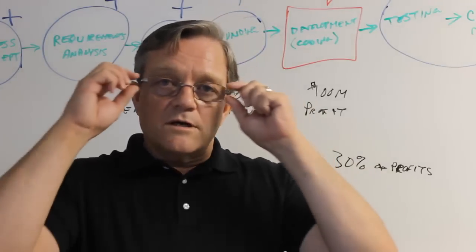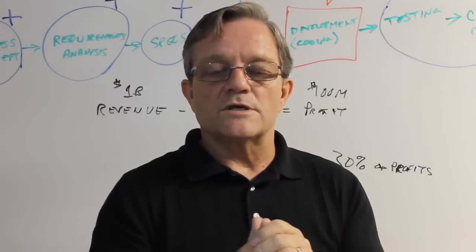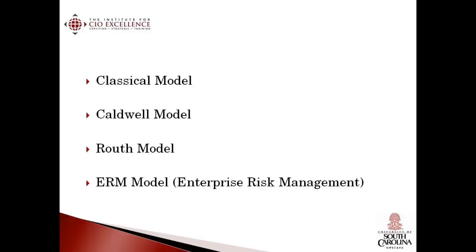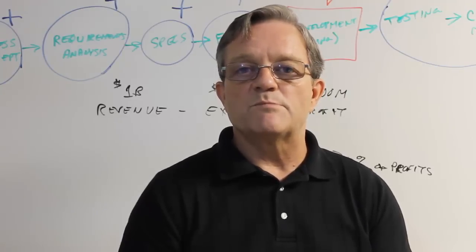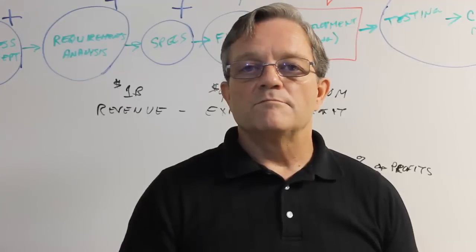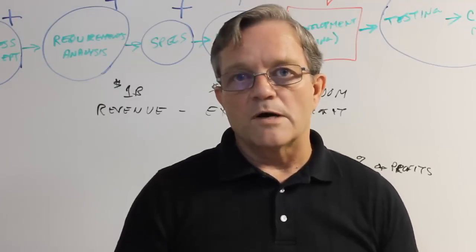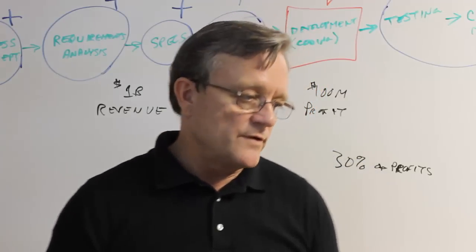All right, so now let's talk about ways to do IT governance. There are four basic models that we teach at the Institute for CIO Excellence. There is the classical model, there is the Caldwell model, there is the Ruth model, and there is the ERM model for enterprise risk management. Now, what we have with this set of these four models is basically the standard methodologies and practices used throughout business and industry for how IT governance is done. And most companies are using one of these four models. They may not know it, but they are. But most are purposefully using one or more of these models.